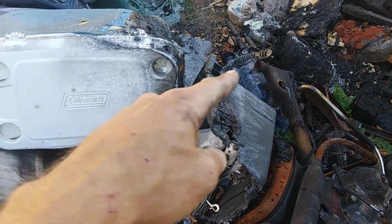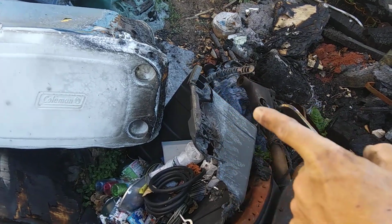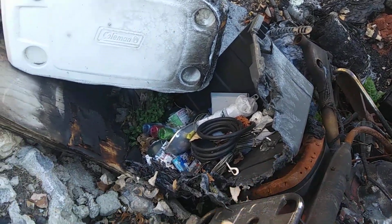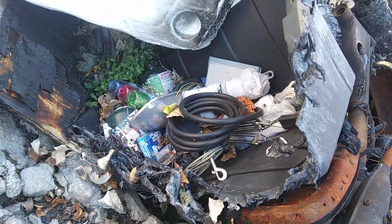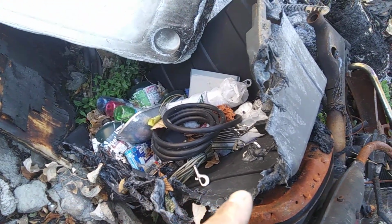But what, so we look at this side here, and you can see this was a bucket or a bin, a gray bin. There's the top corner, comes down, there's the bottom. And this is all the melted remnants of the gray bin, and there's the melted edge of it here. But there's the inside of that side. Yeah, sorry.